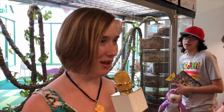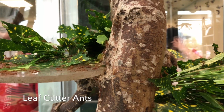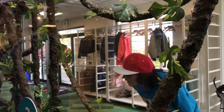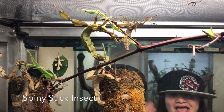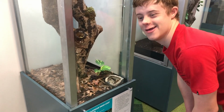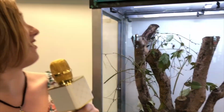The baby ants are coming from Mexico, Central America, and South America. They like to play with the leaves in the tropical rainforest. This is creepy. What's that one? They are giant stick insects. It comes from Southeast Asia. Now we're going in.